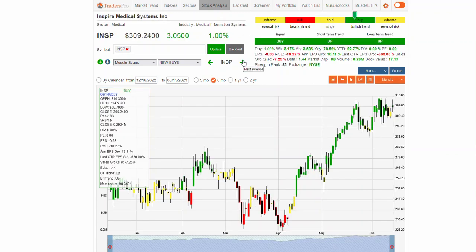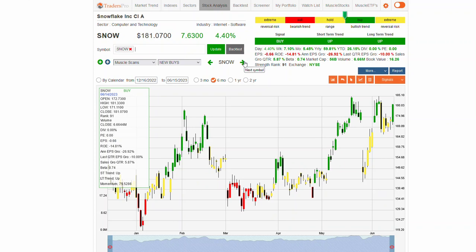INSP, this is also a nice potential breakout candidate. It's real tight consolidation. Just needs a little better looking confirmation bar right here. SNOW, this was one that was a good solid confirmation bar here and here. Didn't quite get to that breakout zone, but you're getting these higher lows and then confirmation, so we could potentially see a breakout on SNOW. That'll do it for today's update.